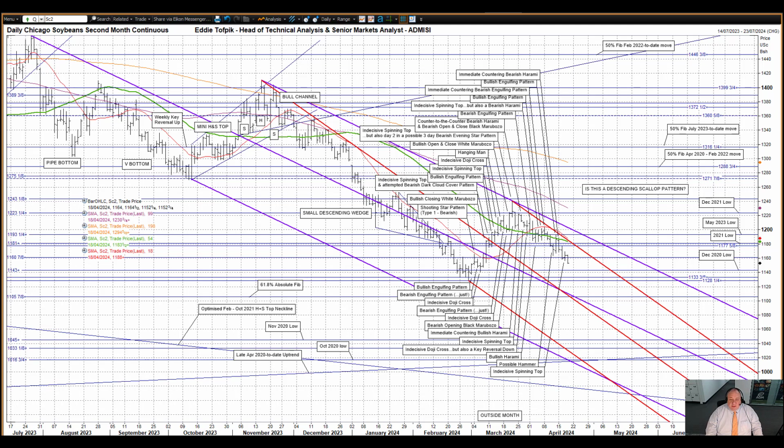To add to the discussion, I spoke the following five weeks ago, and I quote, "One thing such a move higher might start is discussion if the November 2023 to date action is a potential descending scallop pattern. The only other thing to bear in mind is not here on this daily chart, but in Chicago soybean meal, and that is the well-highlighted annual key reversal down we saw for 2023 there. Not directly related here, but not worth ignoring either," and that's the end of the quote.